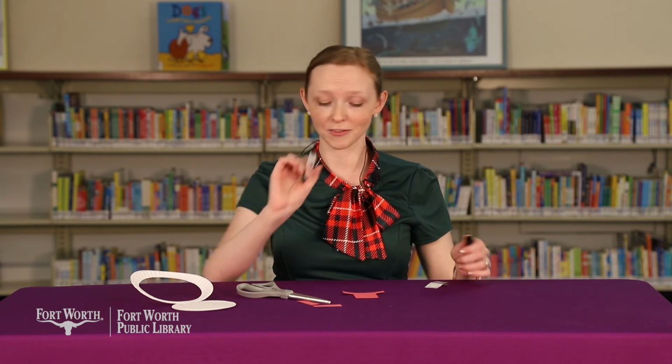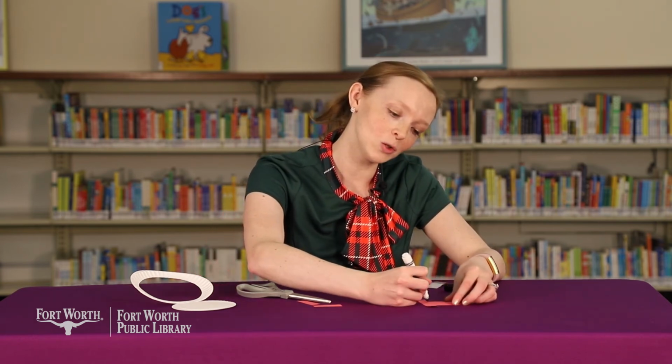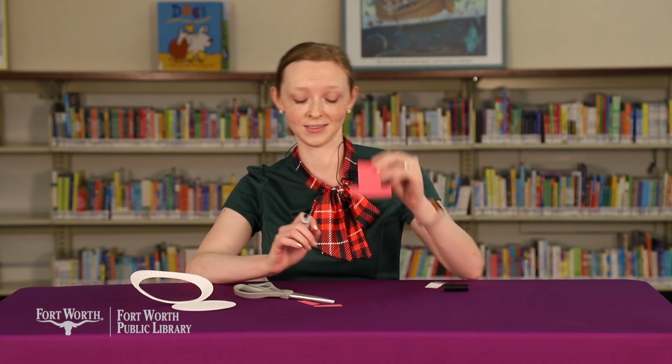And now we're going to use any of the writing utensils you have, that is fine. I'm going to use a marker. And I'm going to make 2 lines to give the band of our hat some definition. And there's our snowman's hat.